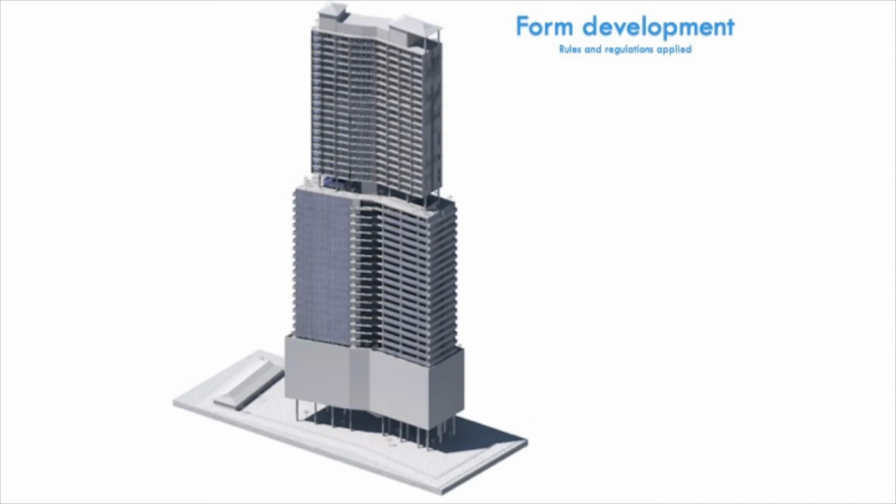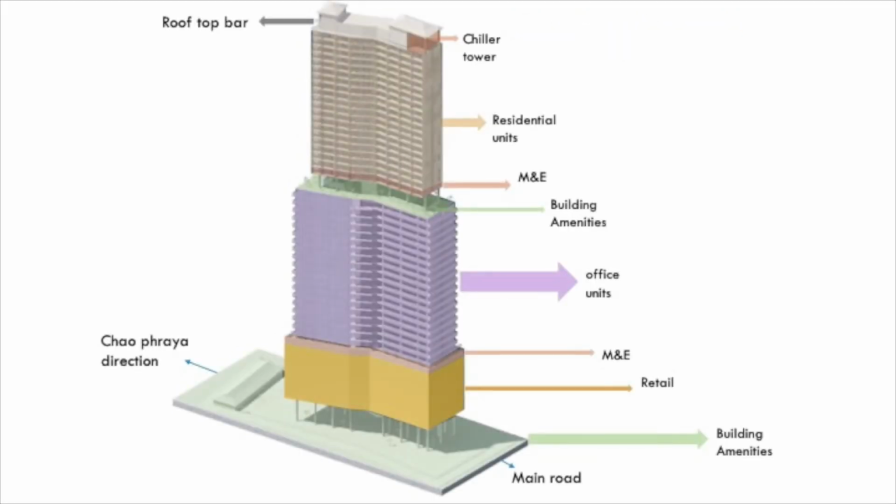In order to explain this form, you'll find on the very top the rooftop bar, and next to it will be the chiller and the tower. Then we have 20 or 22 floors of residential units, and again another buffer zone for mechanical and electrical. The whole floor is going to be used for mechanical and electrical. Then we have the building amenities of swimming pool, library, and the green terrace that people are able to use, only residents definitely.